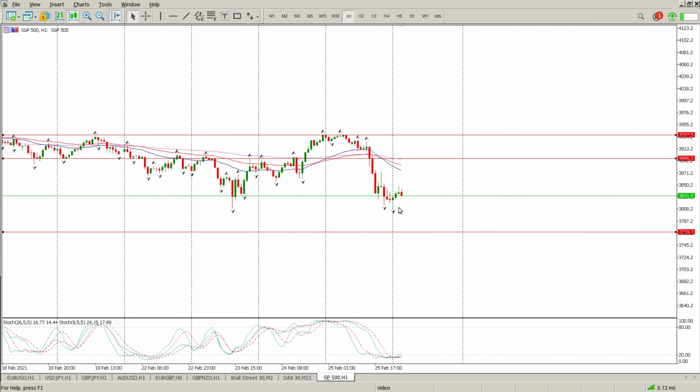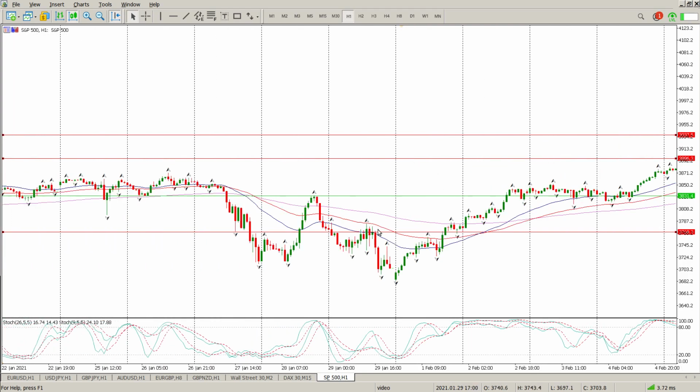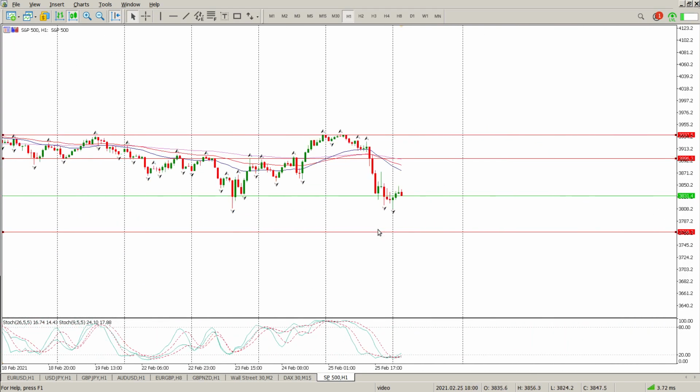We do have this weekly level here which could be tested, so it's 37.68. That could be tested. It's actually weekly and monthly levels, but we could also just as well form a new all-time high today.